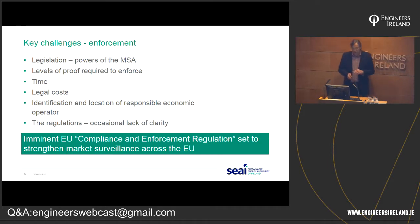Identification and location of the responsible economic operator is another big one for us, because we can only take action within our jurisdiction. So we can only take action against economic operators based in Ireland. We can't take action against ones outside. We've got examples where the economic operator is based in Northern Ireland and selling a product through an Irish publication into Ireland, for example, and we can't take action against that.